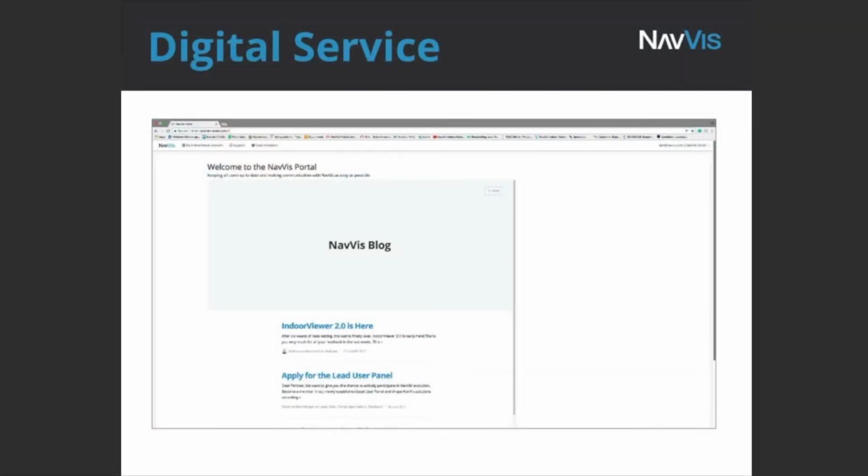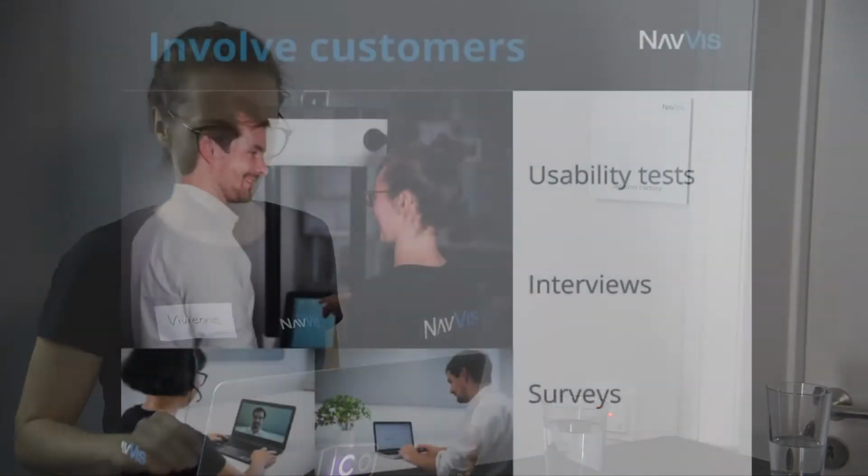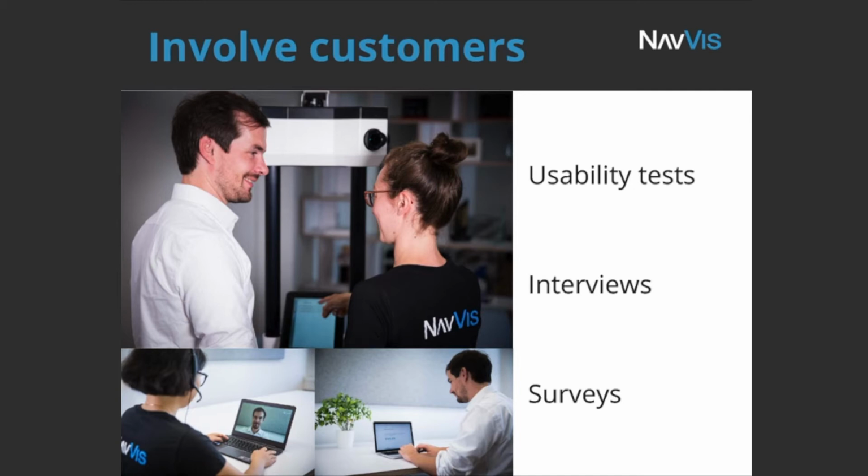And what we also have is a digital service. We call it our portal. And this portal, we thought it's great, now our customers can use it. But we found out that a lot of things are missing, and right now we're in the process of developing it further, and conducting interviews for that. We will do usability tests on that, so that in the end, each customer has a portal that fits his needs. And what I said before, this phase that we are in right now, in the step of involving the customers, these are 3 examples of how we want to do it.